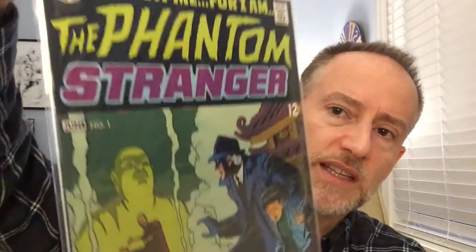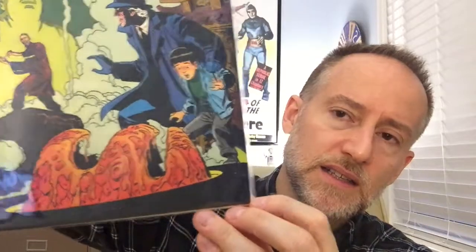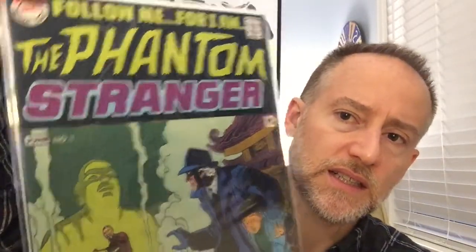This is number 1. I think it's the second volume of Phantom Stranger. I don't know a lot about him. I just know somebody did a video on him, and I saw some of his books, and I never knew much about the character, and I think I always got him confused with the Spirit when I was younger, so I never really got into collecting them, but it's a great cover.